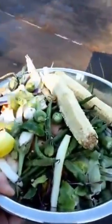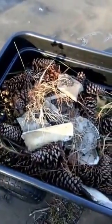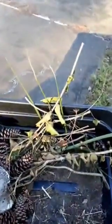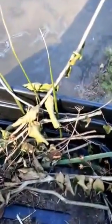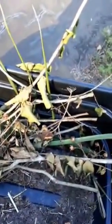Again, we're composting our veggies. And then we also throw in the compost, weeds, and we throw in pine cones. And if the sticks are not too big, these are a little bit thick, we would go ahead and chop those up and put them in there as well.